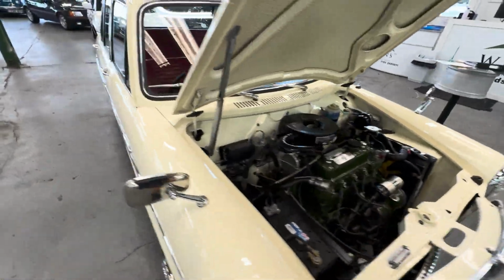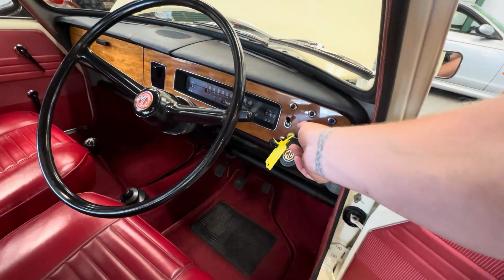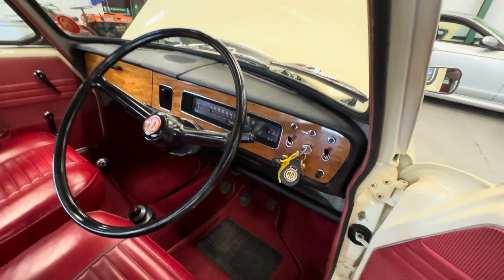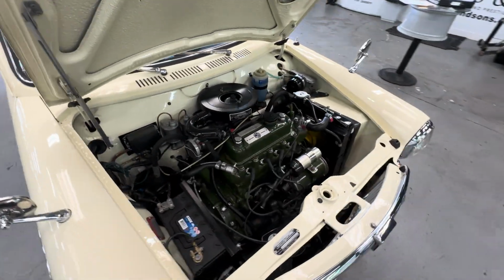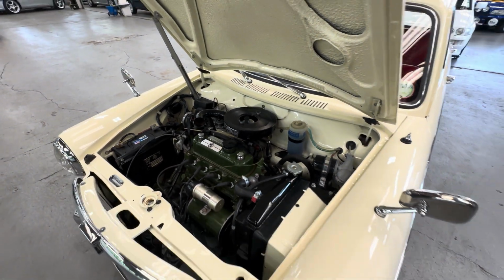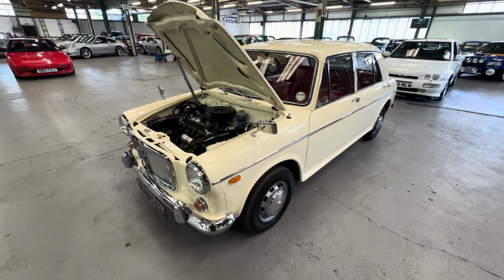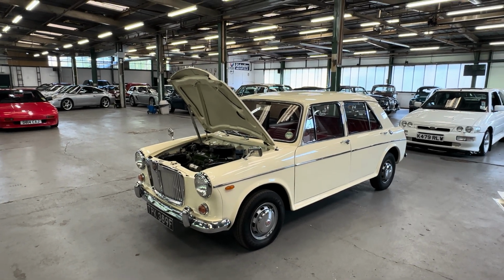We'll get it fired up. So like I say, it's not been started today. A little bit of choke. Fires up on the button. Purring away like it should. I have had it down the road yesterday. Gear change is lovely, it's nice and tight. Drives exactly as you'd expect it to from that condition.